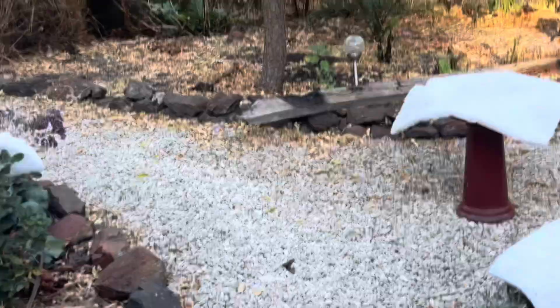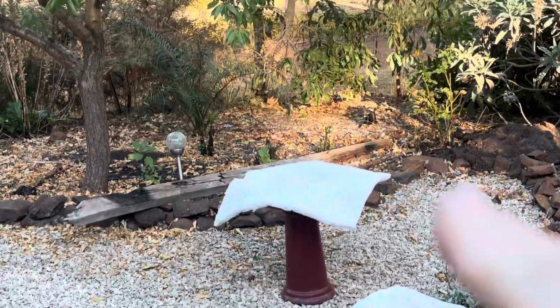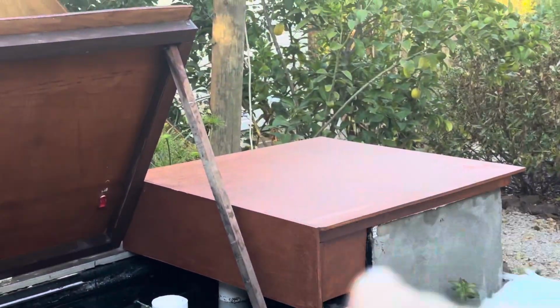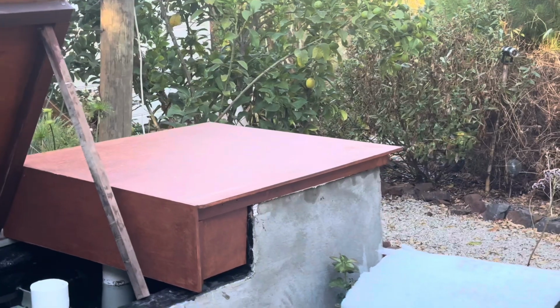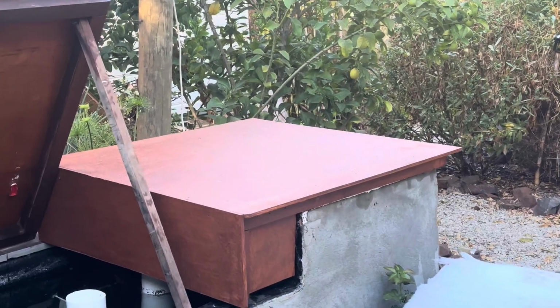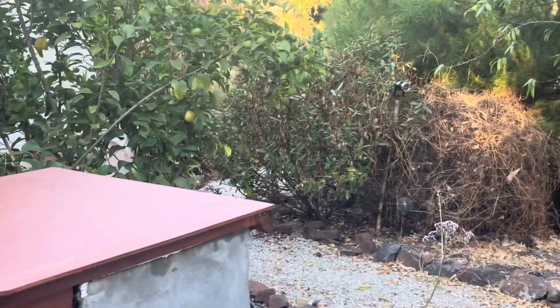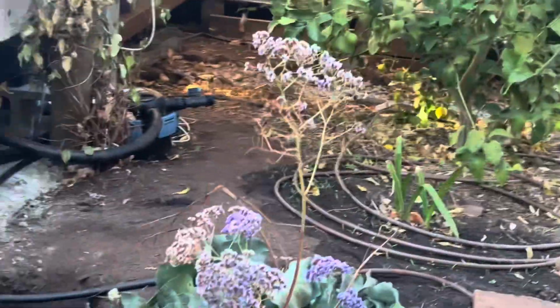As you can see there, I've used a bit of filter floss I bought the other day. I put it into the biochamber just to get the water cleared up. I'll show you that in a minute when I'm going through the filter chamber.